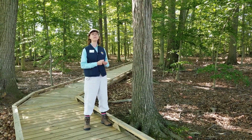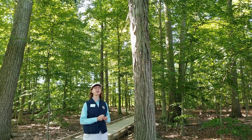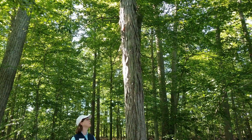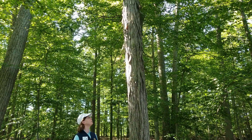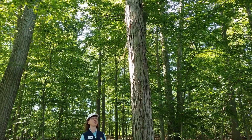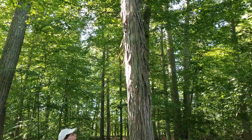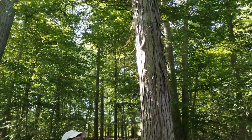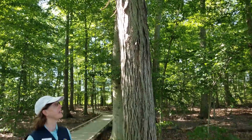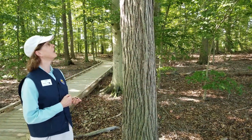This is a beautiful specimen of a shagbark hickory tree. There are few trees that offer as much value as the shagbark hickory to animals. When the tree becomes mature, it starts to open up its bark into shaggy long strips, hence the name shagbark. The adult bats will rest during the day under these strips so they can get some energy ready for a full night ahead of activity.